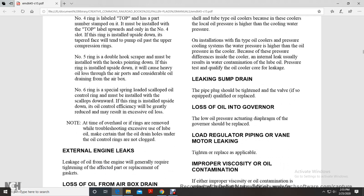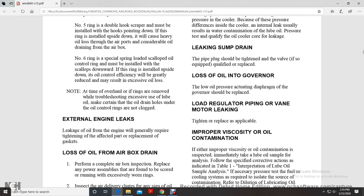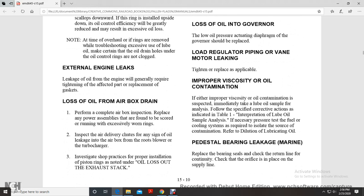If so, the equipment is qualified to replace the loss of oil to the governor. Low oil pressure actuating the diaphragm of the governor: the diaphragm should be replaced. The load regulator pipe of the vane motor is leaking: tightening or replacing is applicable. Improper viscosity of the oil, or contamination.